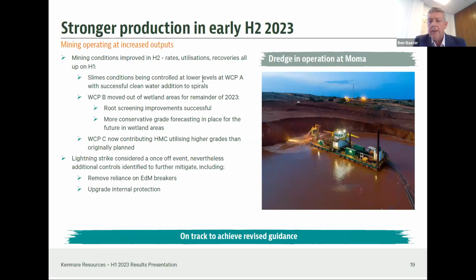In terms of the outlook and how we are recovering from that poorer half, I'm happy to say that we're seeing much stronger production in the early part of the second half. The mining operations are all operating at higher levels. We've seen greater throughput rates, higher operating times or utilizations, and the recoveries are also up on the first half of the year.